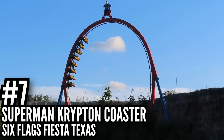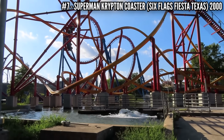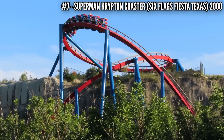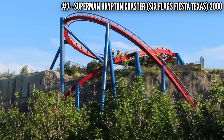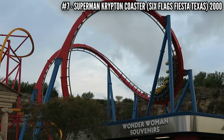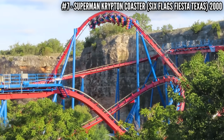Number 7. Superman Krypton Coaster at Six Flags Fiesta Texas. Props to Six Flags during this 2-year span. They never went for a cookie-cutter Floorless model. Superman was the most unique of them all, using that quarry wall to its advantage, going up and off it, a 6 inversion course spanning 4,000 feet, 168 feet tall and 70 miles an hour, and is a lot of people's favorite Floorless coaster.